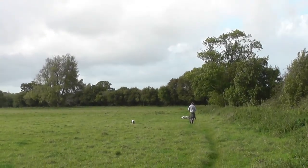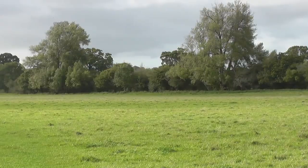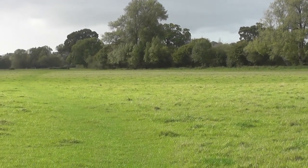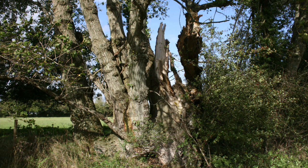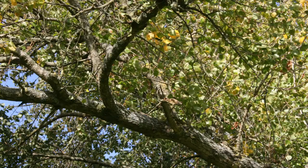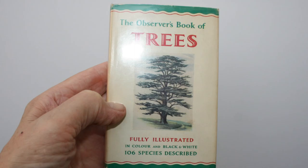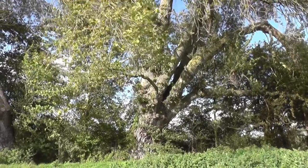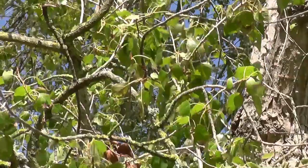But I had a hunch and walked off in the distance to yonder set of trees. And yes, these were the ones, all old and split, with heart-shaped leaves, just as was said in the Observer's Book. Wind, endurance and time had created interesting, arty shapes.